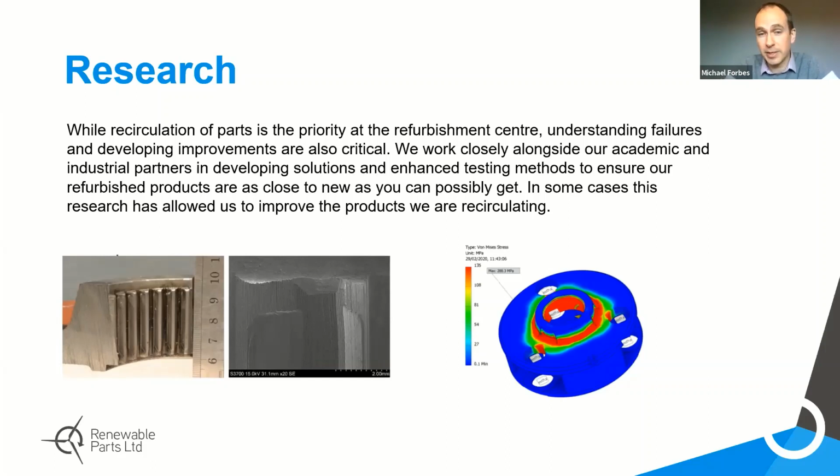So the pictures you see on the screen here are a particular planetary carrier from a gearbox, a recurring failure. It's actually a design fault in the type of turbine. The first two pictures were by the AMRL at the University of Strathclyde, looking at the condition of the new parts, and the other picture was the Department of Manufacturing, Engineering and Management doing some RCA on that same part.